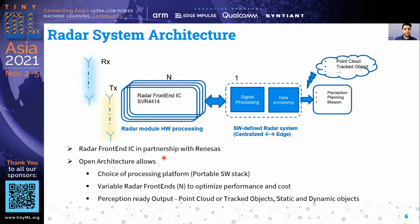Our radar front-end IC is in partnership with Renesas. Right from the hardware itself, we have a very open architecture in which the number of ICs needed per application can be selected. For example, for an autonomously navigating agent, you may want a very high density point cloud. But for other cases like intelligent transportation systems or speed enforcement systems, you may not want that. What you would want is the accuracy of the speeds of the vehicles that the radar is reporting. You can tune this down to maybe a 1 IC or a 2 IC solution.